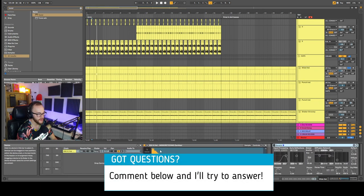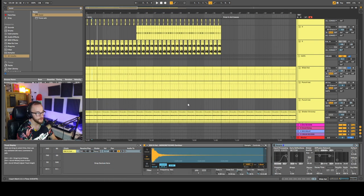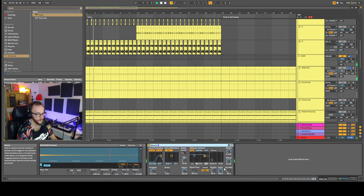I have this wide hat here. What I've done is I've transposed it down so that it sits better in the mix, as I was saying about pitching your drums to be in key. Then I've added a reverb here to give it just a little more tail end, because that tail end helps carry the hat through the mix. It's not so punchy and not so choppy. It blends it together a little bit more.